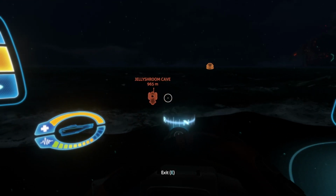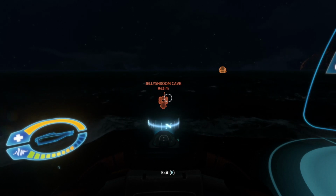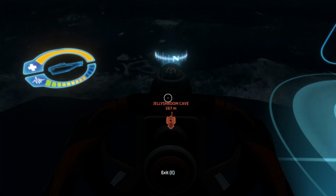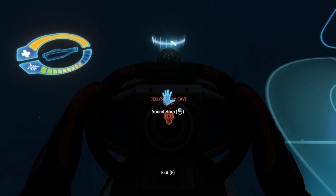You guys probably already guessed that I sort of scouted it out a little bit, being as that we actually have a beacon over there, but I promise I didn't spoil a whole lot for myself. Alright, we're about 200 meters away now, so I think we're good to head down.